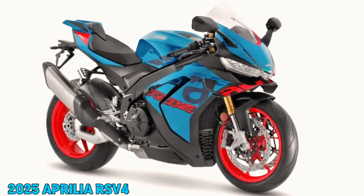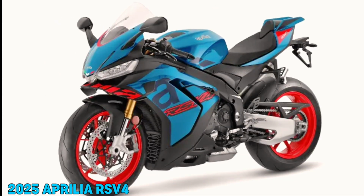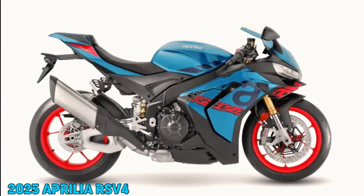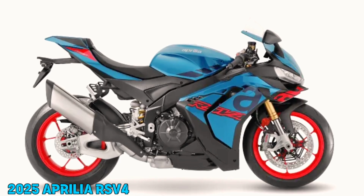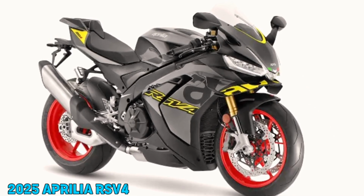There's a new RSV4 and RSV4 Factory from Aprilia for 2025, though you wouldn't know it by the looks of it. In fact, we came close to brushing off the RSV4 when we first got these images since, yet again, the bike basically looks the same as it always has for nearly 2 decades.